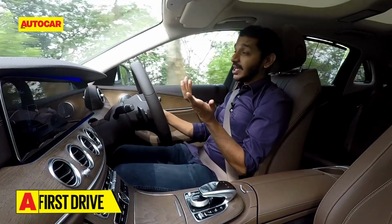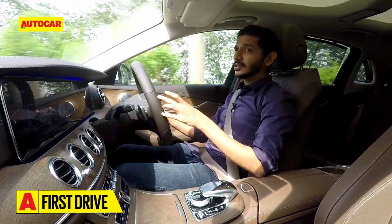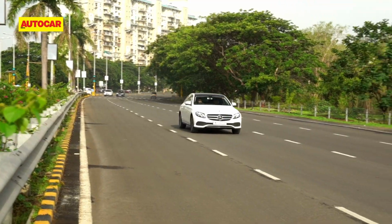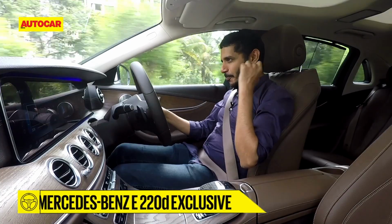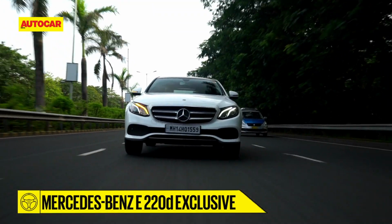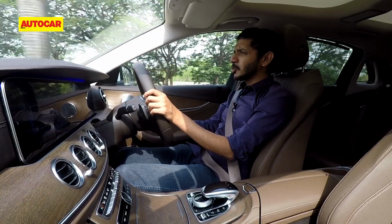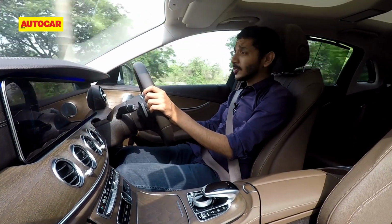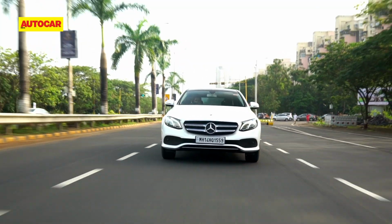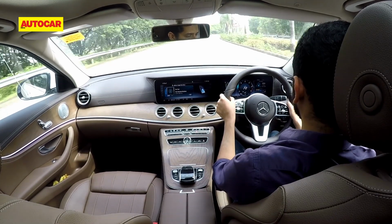So what does this BS6 version of the 2-liter OM654 engine feel like? Well, not drastically different. The big difference is that it's lost some of that punch that you get as soon as the turbo comes on. The power is all there, but it's delivered in a far smoother and more linear manner. And smoother power delivery only contributes towards a more luxurious drive. It's also marginally quieter, showing slightly lower levels of engine noise when put up against our sound testing equipment.